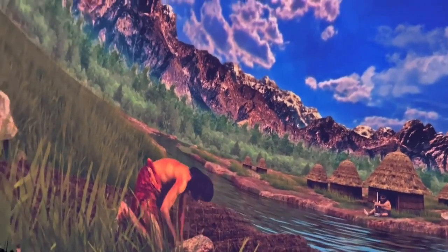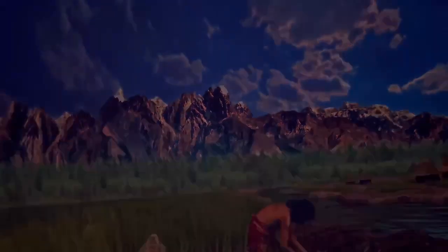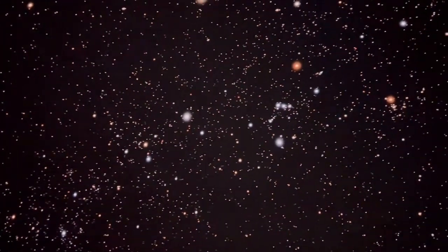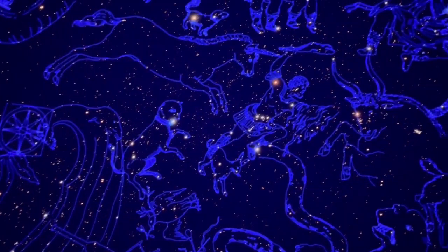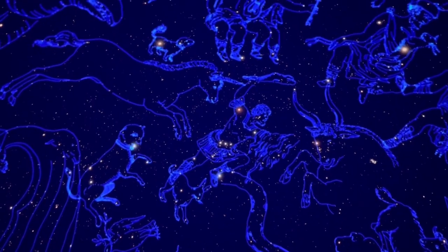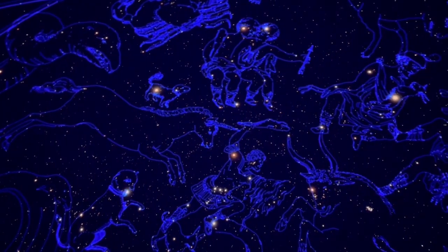From wanderers and gatherers, we became settlers. As life became easier, people had a lot of time to look at the sky. In the apparent random distribution of stars in the night sky, our ancestors imagined familiar shapes and patterns, which we call the constellations.